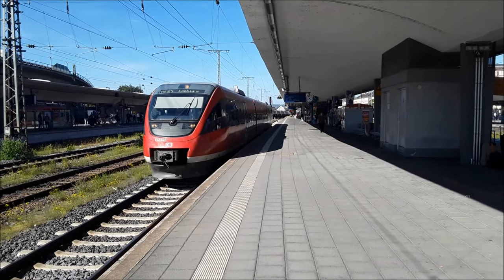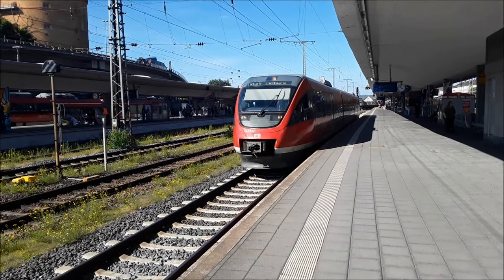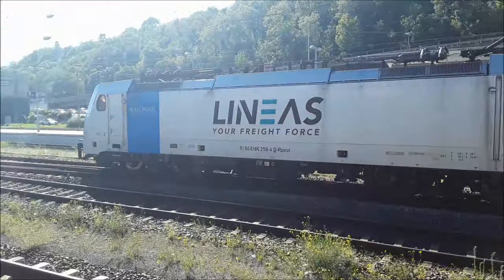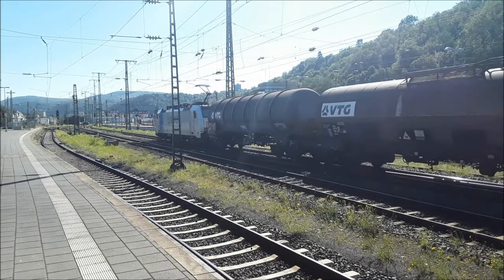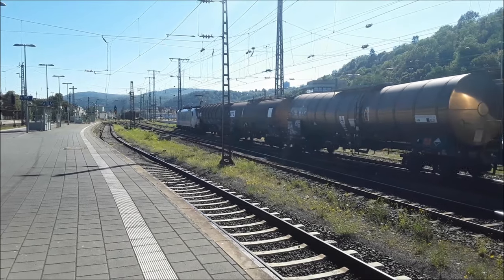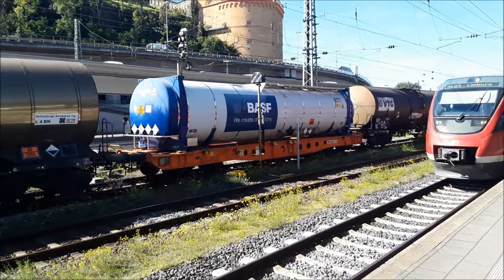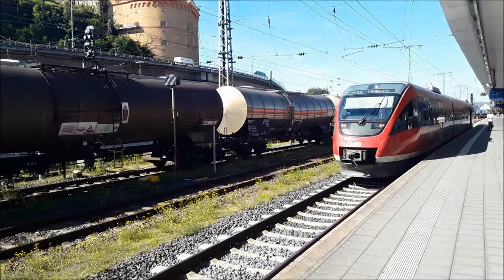Okay, the next freight train to make an appearance is going to be another tank train, hiding behind 643537. That'll be disappearing in a couple of minutes. Where's our electric loco? Here she comes. 186256, Lineas. Used by Rail Hall. We create chemistry, I'm sure you do. There's a lengthy old freight train.